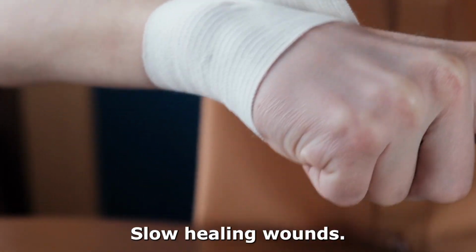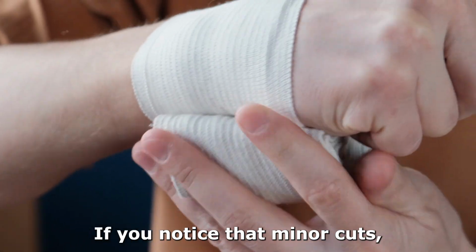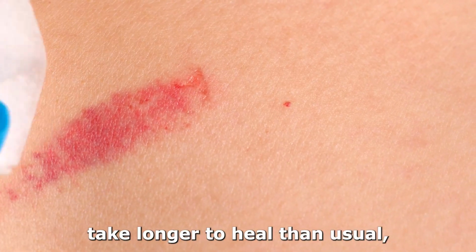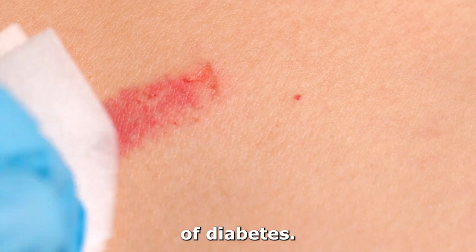Number 6, slow healing wounds. If you notice that minor cuts, scrapes, or sores take longer to heal than usual, it could be an early indicator of diabetes.